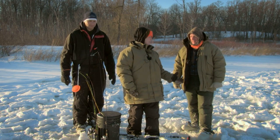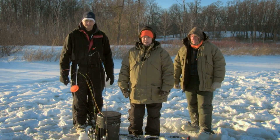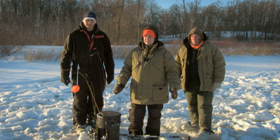It's cold out here, but it's been a good day ice fishing, so I want to thank both Neil and Ted for taking me out. It's been a good day. We've caught some fish, and if you get a chance to go out ice fishing, we really highly recommend you take someone with you, teach them a new skill, and hopefully they have a good time too. It's really cold out here, so I'm ready to go inside, warm up, clean, and cook these fish.